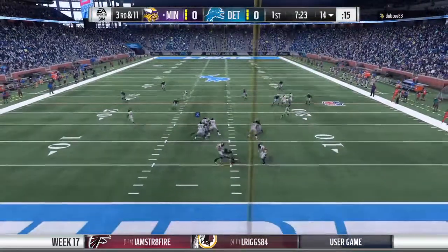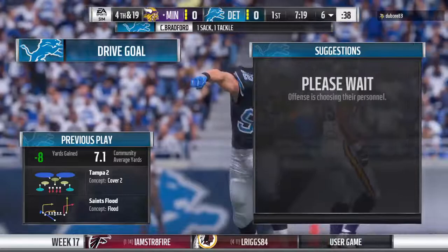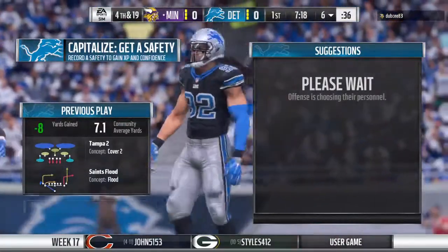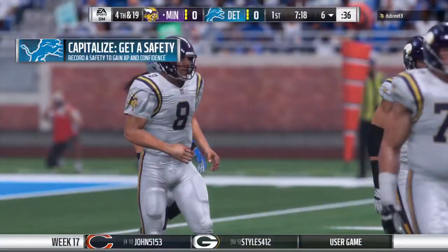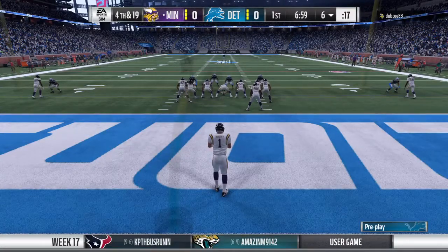On third down, Bradford. And he's going to be brought down back at his own 6-yard line. Well, how about that? A dime set on defense, 6 defensive backs. None of them blitz. They're just back there in coverage. Defensive lineman gets the sack.